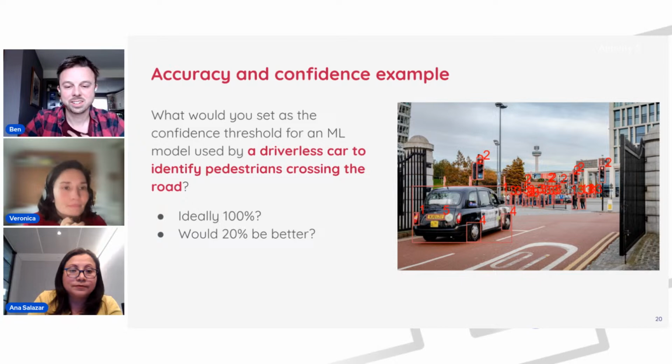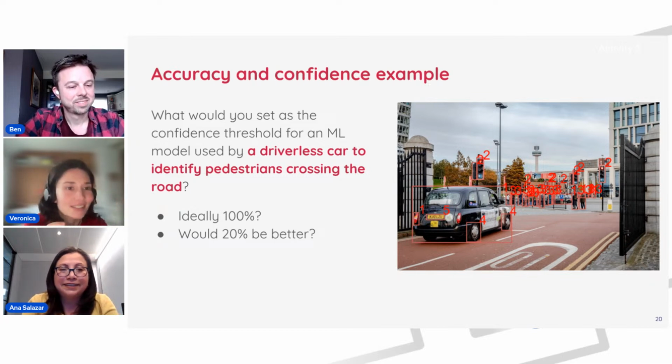Cool. Those are really nice examples. It's not the most intuitive concept to grasp, so I think those are really nice examples to understand it with.